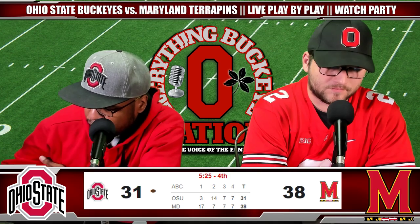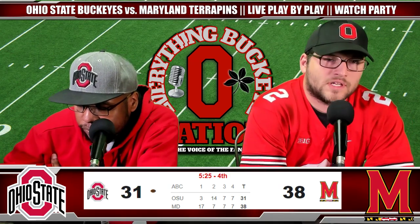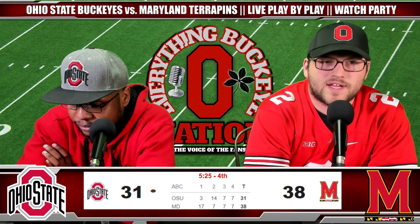Ryan says they like Tate here. Jonathan says they'll go Dobbins when they should do a quick slant. Seems like we haven't had a quick slant all day. Knowing our luck, Haskins would fire a bullet on a quick slant and it would bounce off his chest and up into the air.